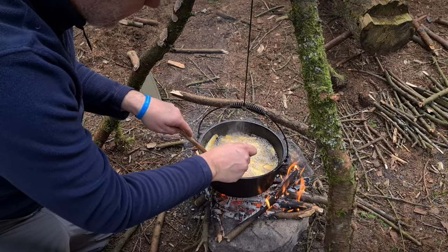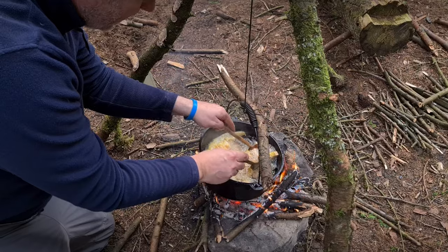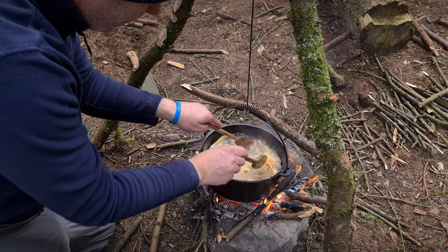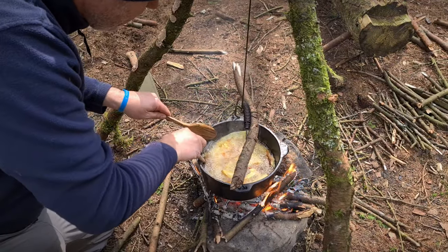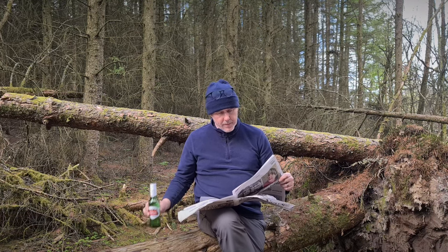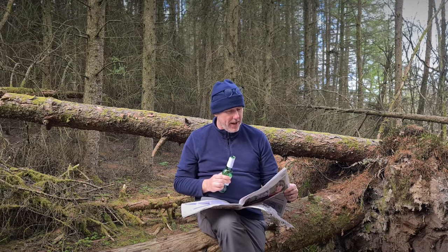Fish is coating nicely. Look at that. And chips look banging. Absolutely banging, don't they? And that fish. Well, it'd be rude not to finish it off, wouldn't it? Nah, come on. Happy St. George's Day.